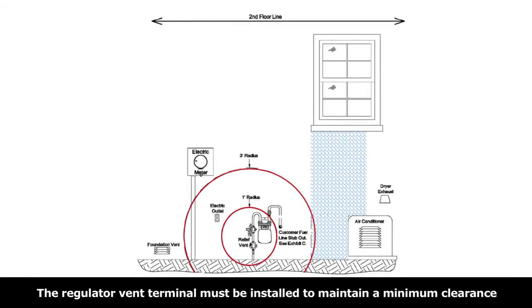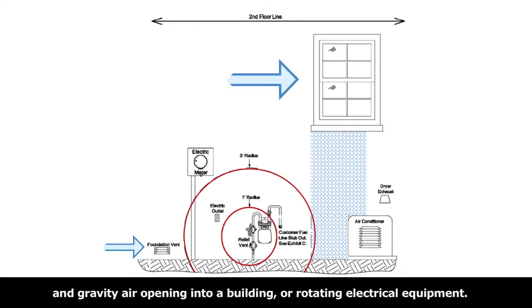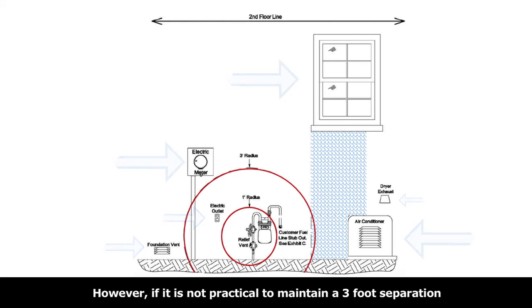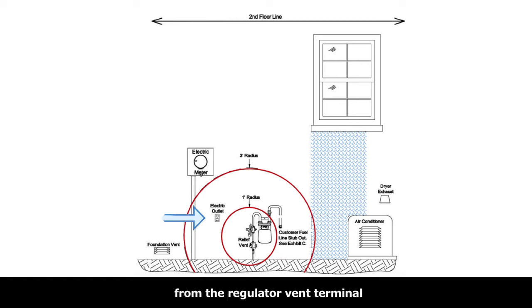The regulator vent terminal must be installed to maintain a minimum clearance of 3 feet radial separation from any door, window, and gravity air opening into a building or rotating electrical equipment. Electric meters, outlets, switches, and disconnects should be installed to maintain the 3-foot radial separation. However, if it is not practical to maintain a 3-foot separation, they may be installed with nothing less than a 1-foot radial separation from the regulator vent terminal.